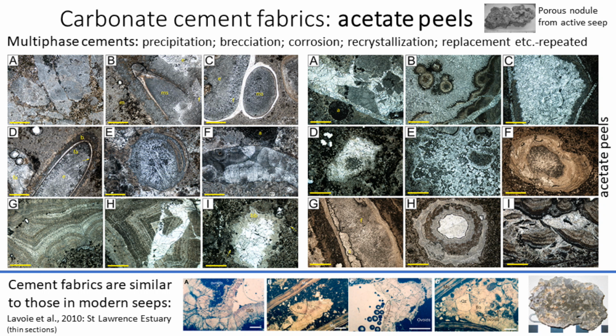And this is a modern seep nodule. I should have said, first of all, this is a nodule from the Northwest Shelf, one of those seep deposits on the Northwest Shelf. And you notice, and this is in an active seep, it's porous. And the process of formation of these nodules is very dynamic. And it involves, of course, precipitation, brecciation, corrosion, recrystallization, and replacement. And then the whole process is repeated.